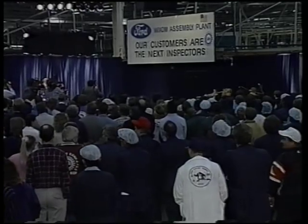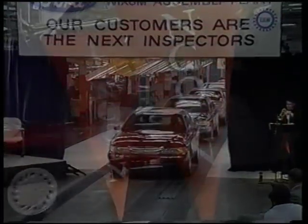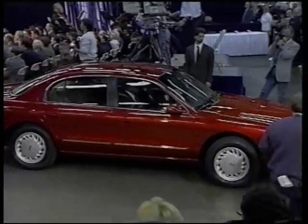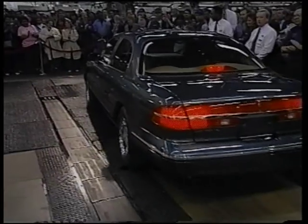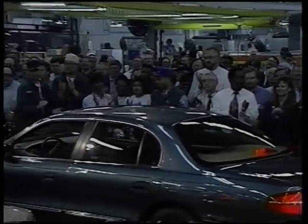As you just heard, the third vehicle, Paul Nolan and Rich Greenfield will share. Continentals off the line, driven by Ed Hagenlocker, Keith McGee, and Paul Nolan.